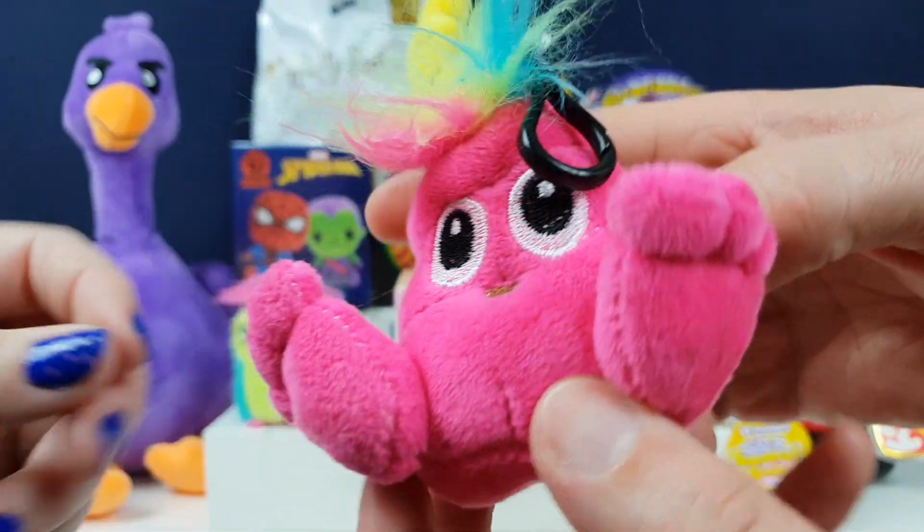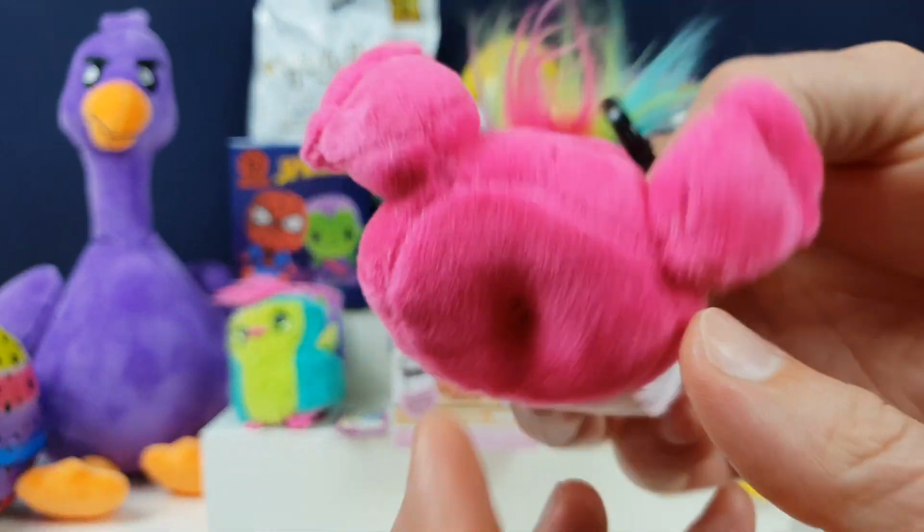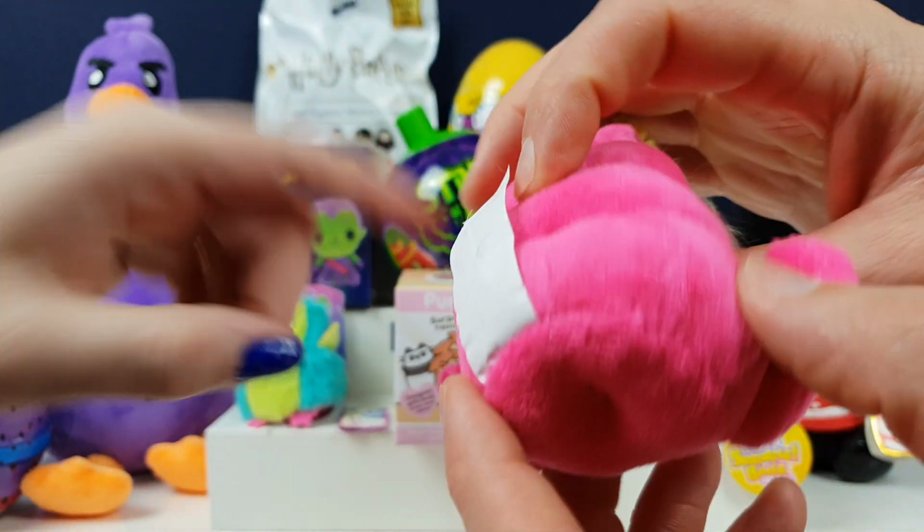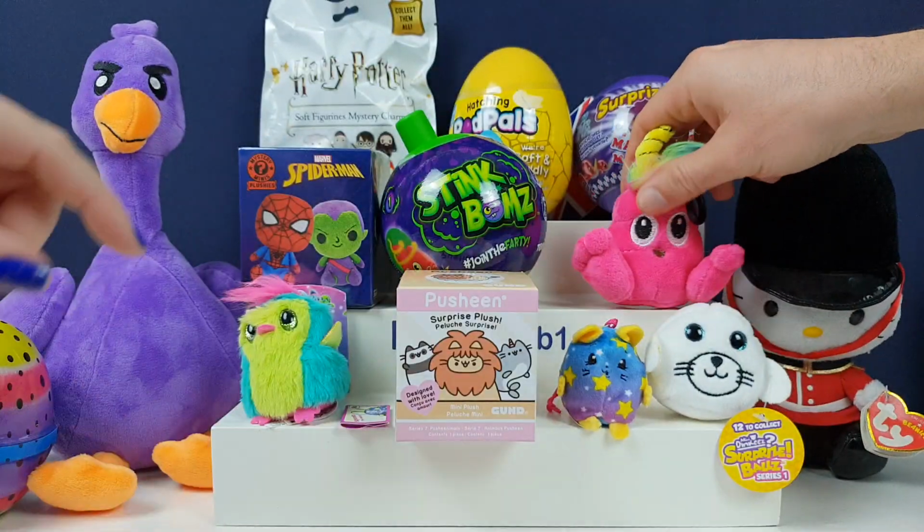Poop with feet. Poop with feet. What an age we live in when you find poop with feet. Uh-oh. Oh, no. But you still have it. You keep away from my seal, you.